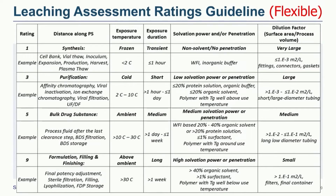Take the temperature, for example, here. If they are considered near frozen condition, like -2, it is ranked at 1. So if it goes above 30 degrees C, you rank it at 9. And the same goes across the board to give you different cutoffs for different risk factors. And overall, they have some flexibility built in for this. You can adjust accordingly based on the very specific needs of your processes. And I'll share with you later on how we evaluate that for Sanofi.